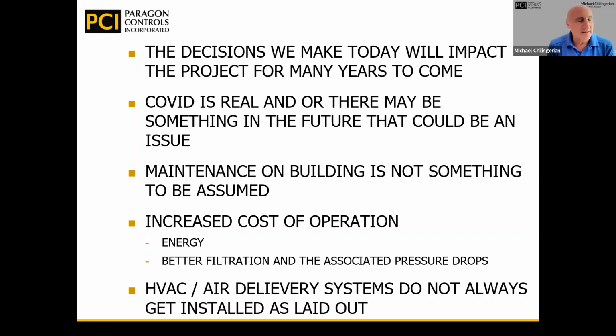sure, we might be able to save a couple of dollars here or there. But if somebody's got to live with it for a lot of years, or there's a problem associated with it because it wasn't done properly, this has consequences for the building.